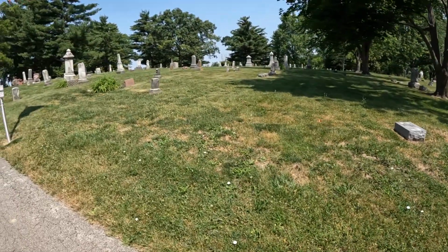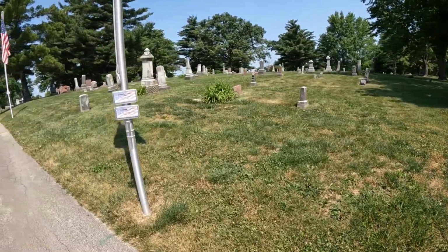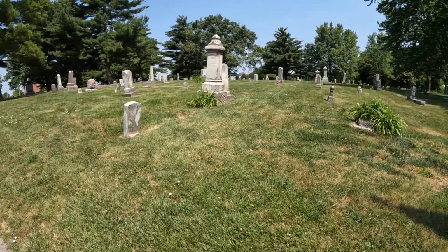I just feel like this seems like a fancy cemetery. I just think it's an old cemetery. Been here a long time. That it has.